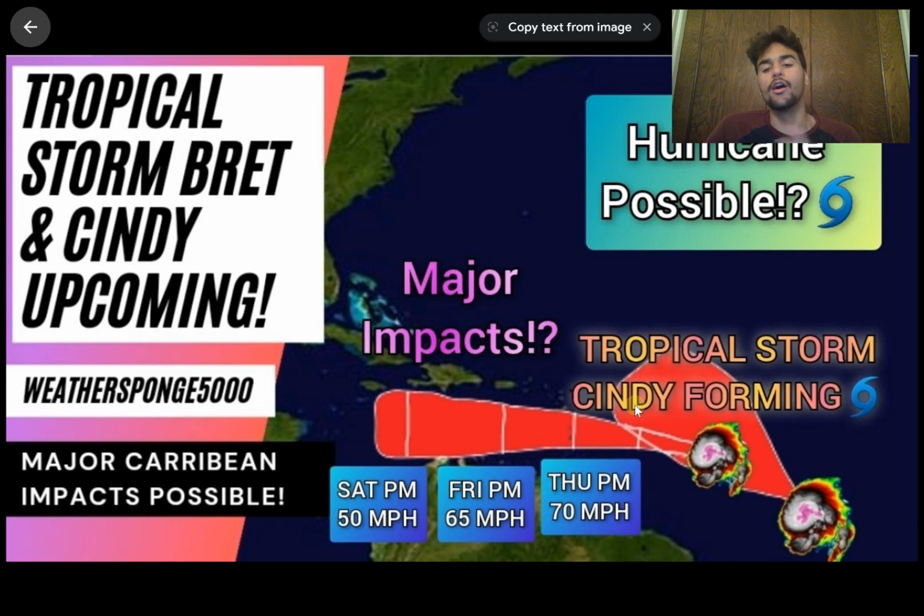But be aware of all scenarios when it comes to Tropical Storm Cindy, because by the time this approaches the longitude of the Caribbean, it should be around 5 to 6 days from now, which is still a lot of time to iron out the forecast. So stay tuned for more updates when it comes to Tropical Storm Cindy in the future.